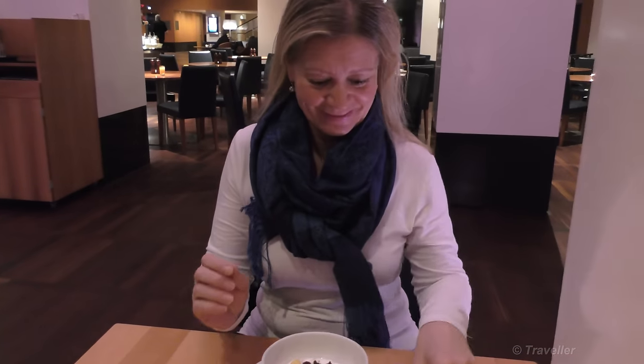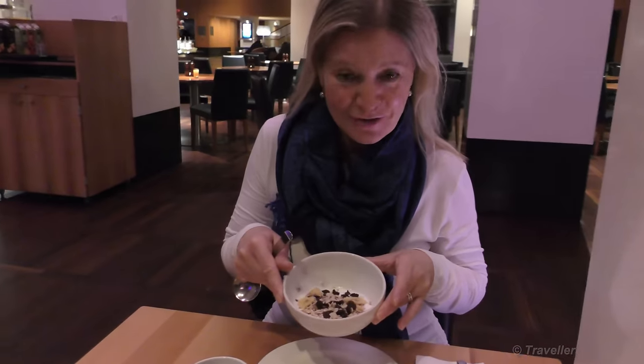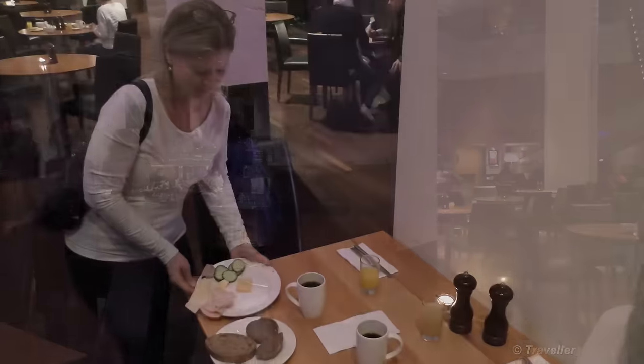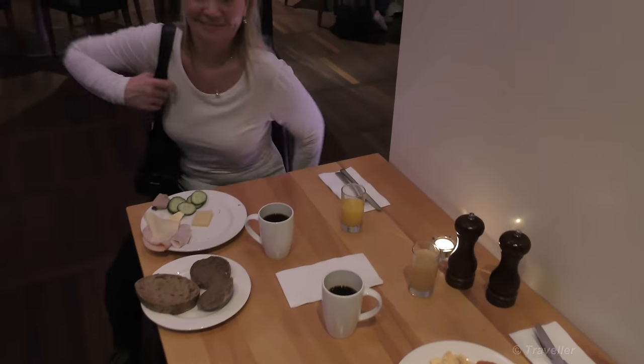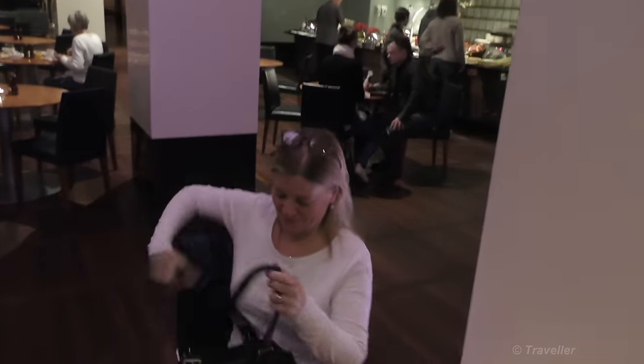So, I'll start breakfast with some yogurt, and some muesli and dry fruits. It's always good for your stomach. It's nice looking roast beef. And next I'm going for some scrambled eggs and bacon. Now I was having an omelette made, which will be brought to the table, just down there in the corner.